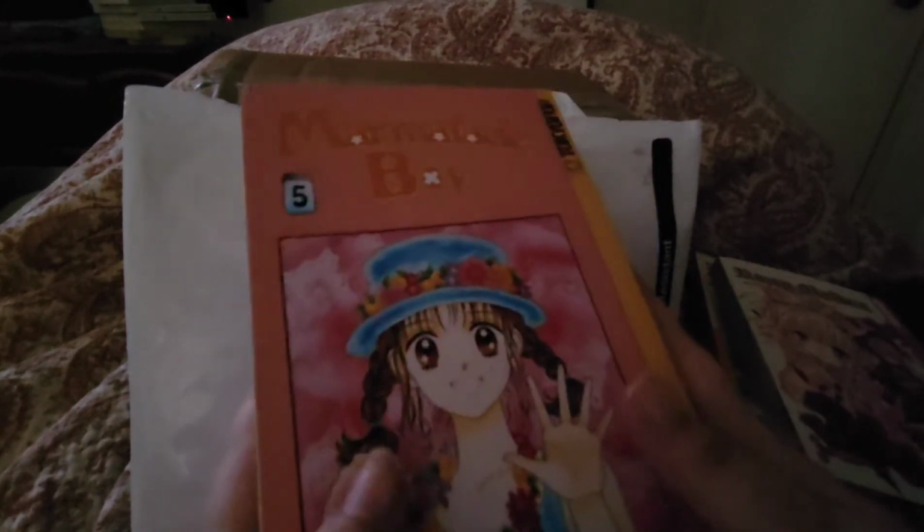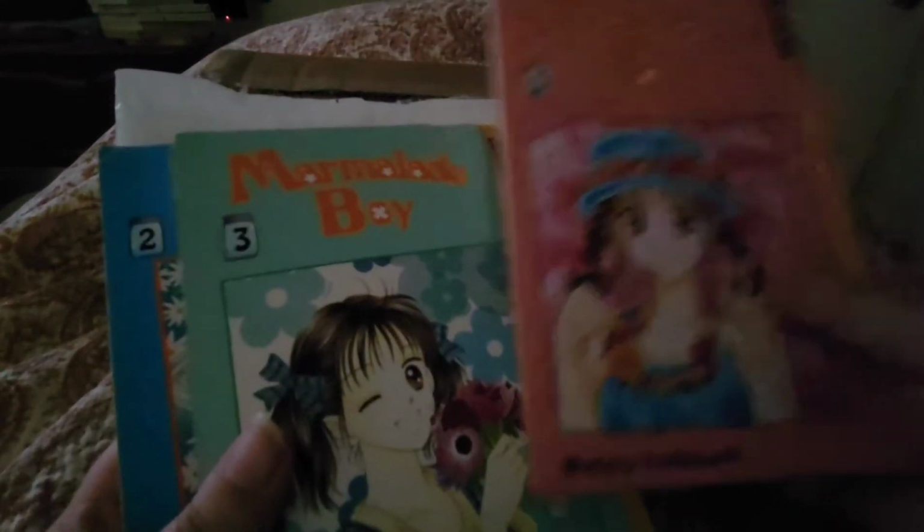But yeah, I've got 2, 3, and 5. I don't have volume 1. I still have to find volume 1 because I haven't ordered it yet. But yeah, that's what I have so far.